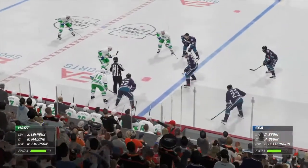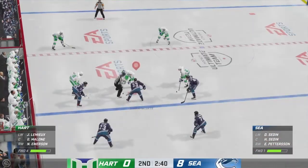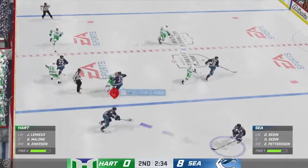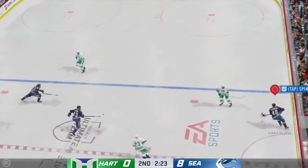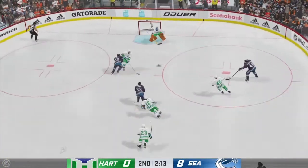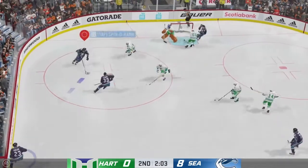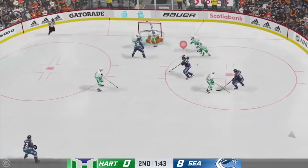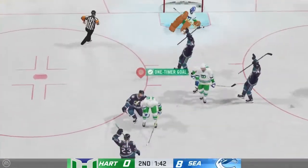Vancouver's got to be happy with where their game is at so far tonight as they continue to lead big here late in the second. Sedin's won it. Puck picked up by Edler. Here's a chance. Sends it over, and they can't connect. Here's the shot, and that one's broken up. Great block there. Whoa. He scores!